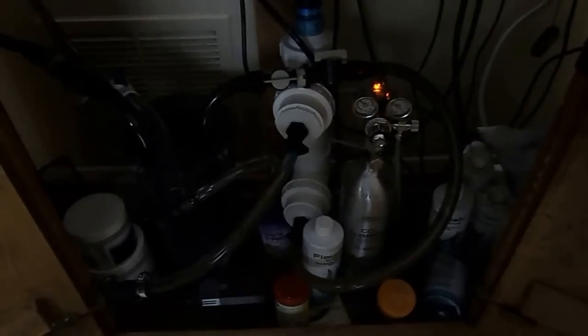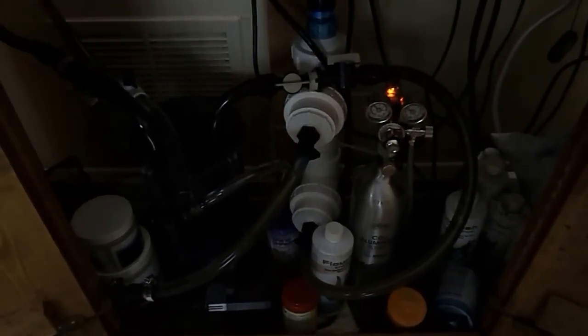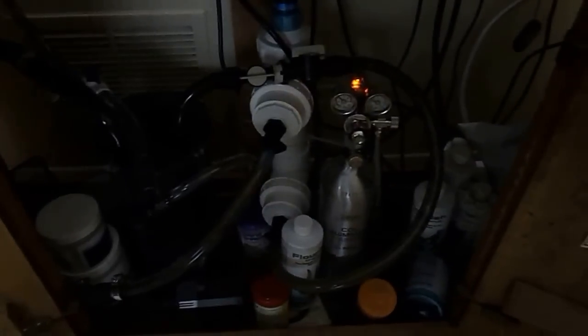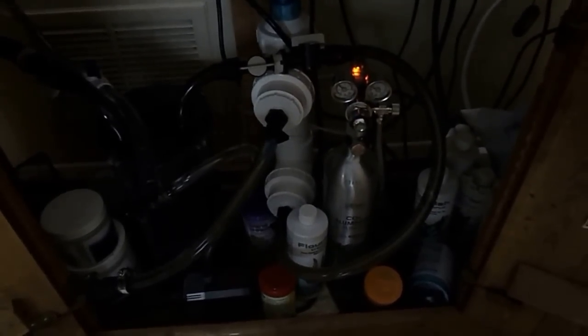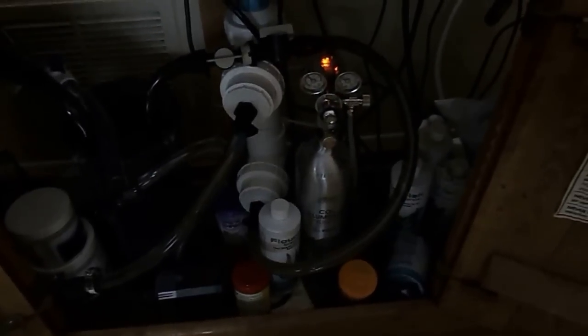Again, you don't have to start off with these systems. You don't have to buy all of these things at once. You can slowly build up as your budget allows. Because at the end of the day, maintaining a tank can actually be pretty expensive, at least the initial setup is pretty expensive.